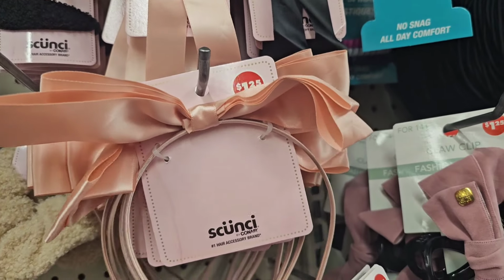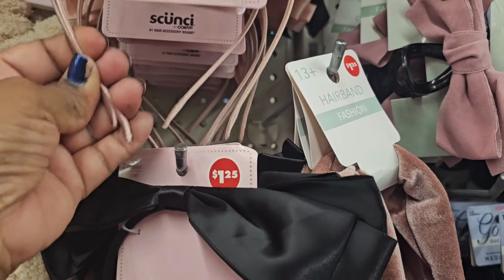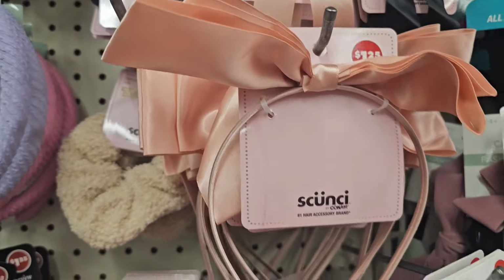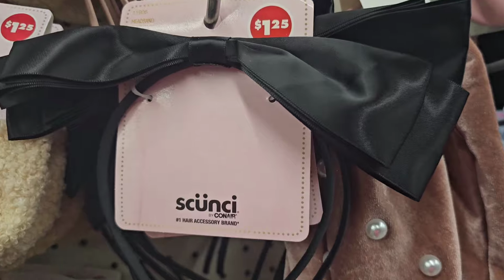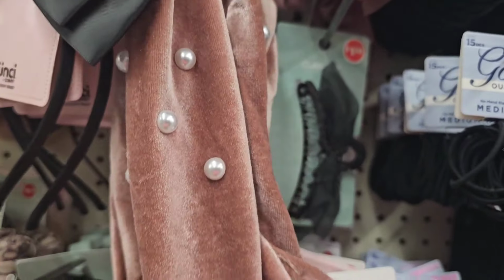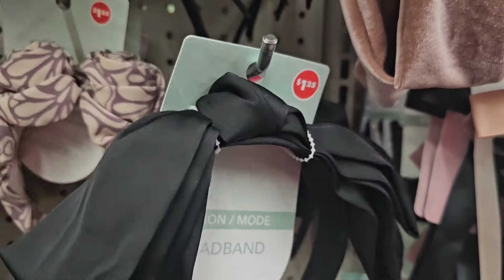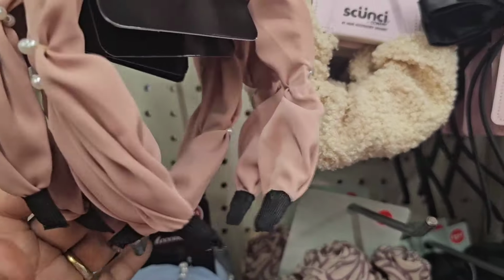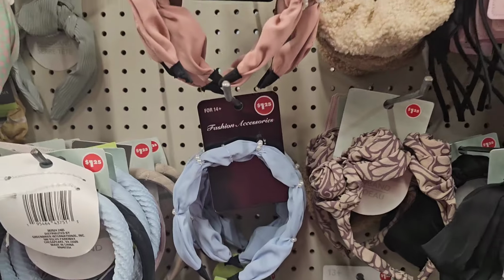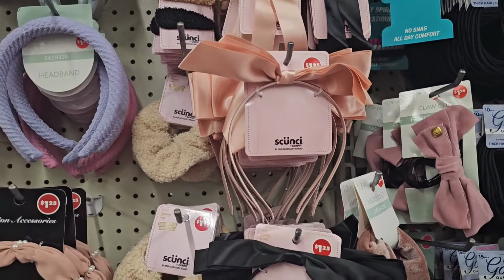So here they have this scrunchie headband. They are very, very pretty. They got this color here, and they also got the black here as well. And they got these headbands with these little pearls on them. Then they got these here in black. They also got these here in this color, and they got them in a blue here as well. So those are the new accessories that I see here.